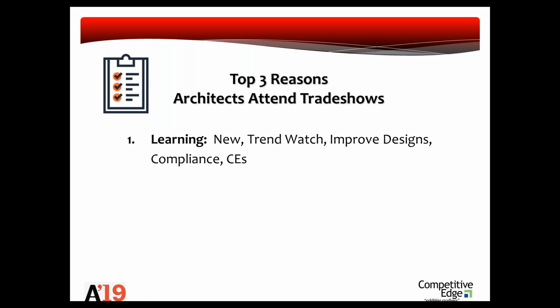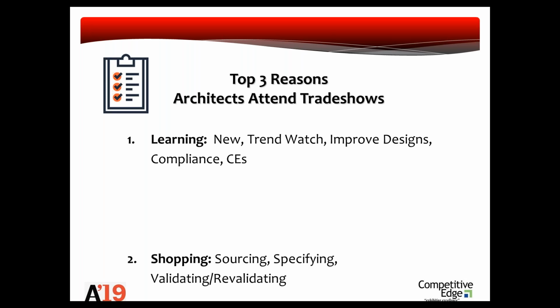So one of the fastest things that any exhibitor can do if you want to really drive interested, qualified traffic to your booth is think less about selling your product and think more about educating the architect. If you use the words, hey, come see our booth to learn 3 new ideas to improve your design, you'll be speaking their language and they'll come running to your booth. So learning, the number 1 reason.